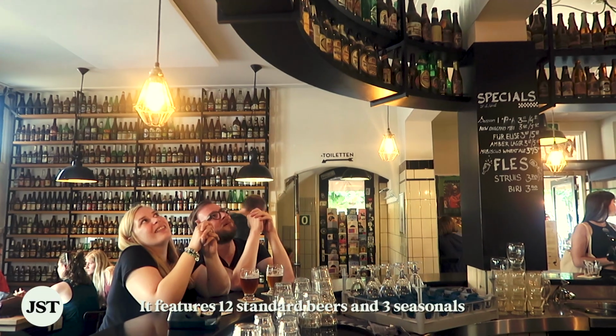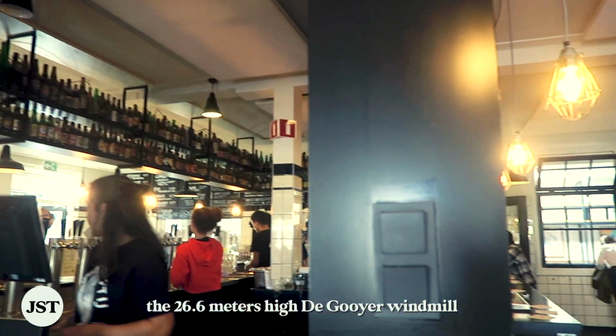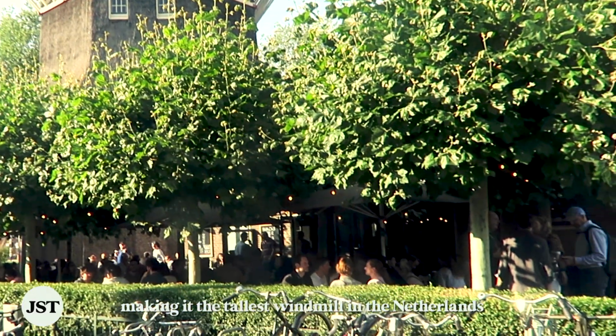It features 12 standard beers and 3 seasonals. What makes the location so special is that it's right next to the 26.6 meter high De Gooyer windmill, making it the tallest windmill in the Netherlands.